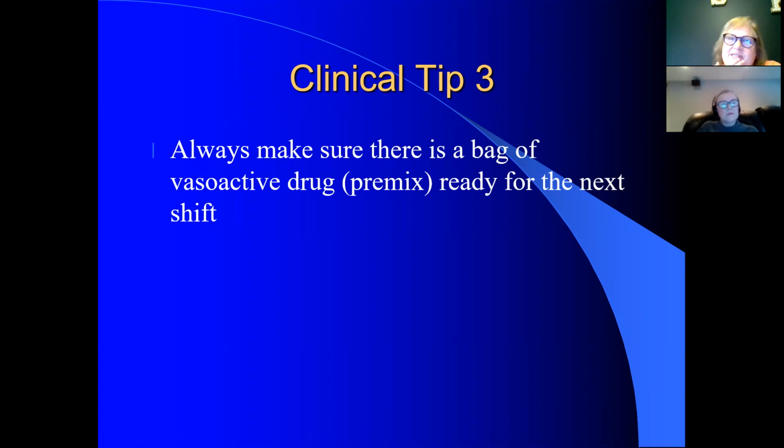If you're getting ready for the next shift and your bag is almost empty, let's say you've got an hour left of your drug, I would actually mix a new bag and hang it, because the nursing assessment in the morning in a high acuity area is going to take much longer than you would anticipate. So what we don't want to do is have a patient's pump alarm that they're out of their medication while I have yet to finish even assessing what's going on.